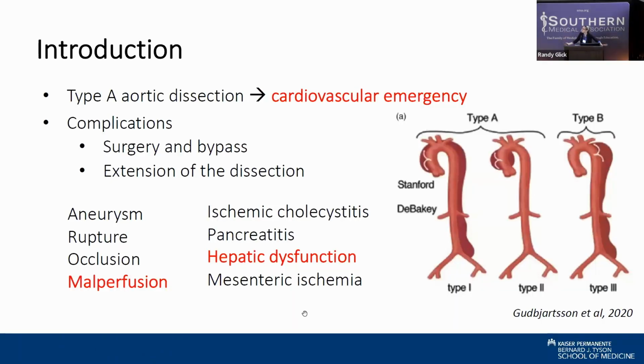So let's jump in. As most of you know, we have type A aortic dissections, which are a surgical emergency. We have the Stanford classification: type A involves the ascending aorta, type B involves the descending aorta. And the DeBakey classification, type 1, 2, and 3. Type 1 is going to be both ascending and descending, and you can see the other ones there. As you know, an aortic dissection involves a tear in the intima of the aorta, so blood will extravasate into the aortic wall.